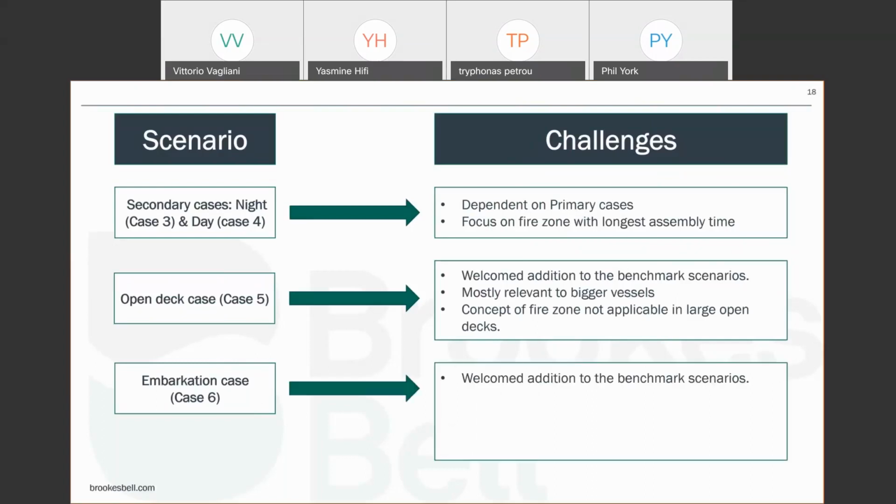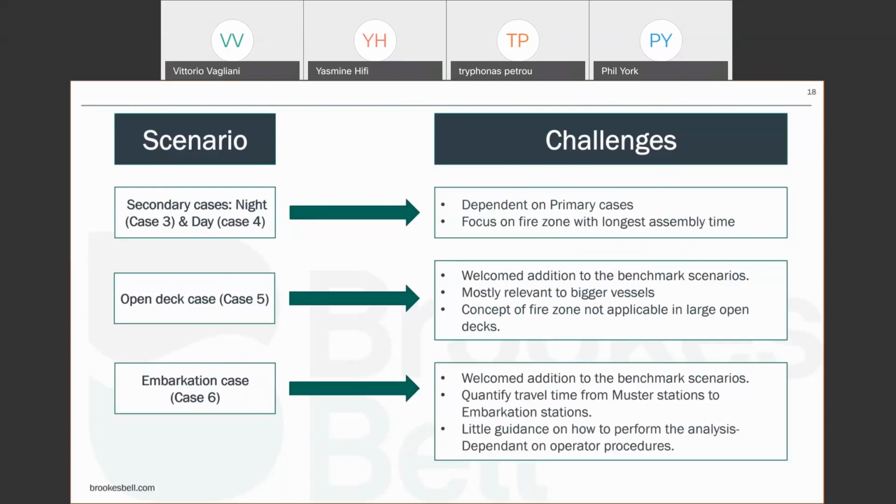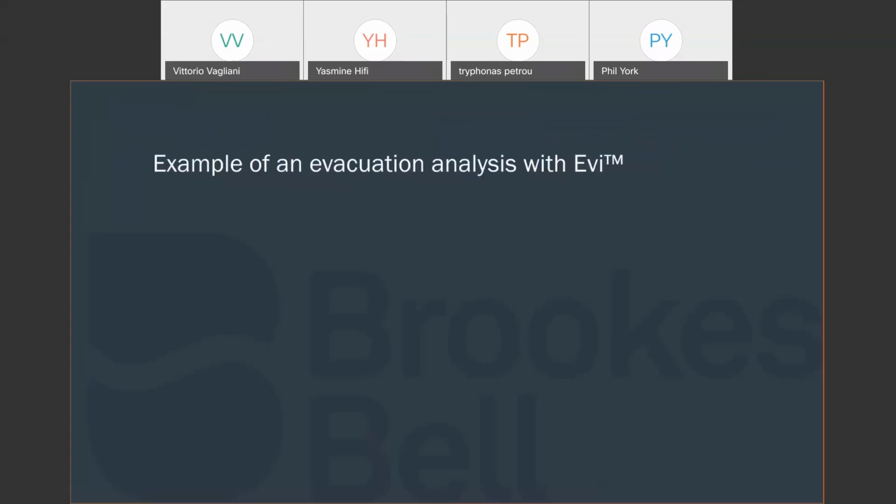And finally, case 6 is the embarkation case. This looks at the time it would take to travel from the muster station to the embarkation station if they were located at different places. There would be a need to closely work with the operator to be able to define this case, as very little guidance is provided in the guidelines, and at early design stages of the vessel, all procedures might not be defined. This concludes the presentation.